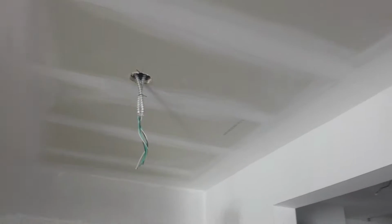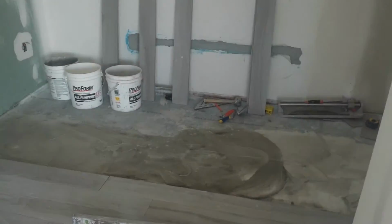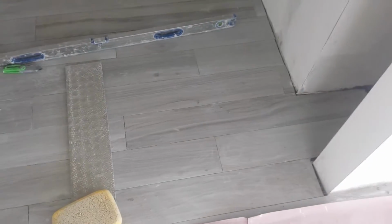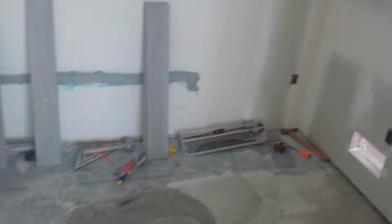This is the Miami Condo status, November 7, 2015. The drywall taping and sanding pretty well done. Tile is now coming on the floor. Looks really nice, a little dirty here of course, but the office and new guest room really taking shape.